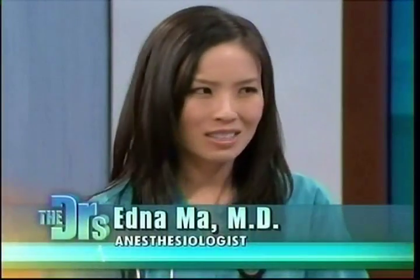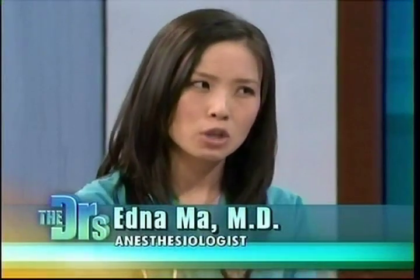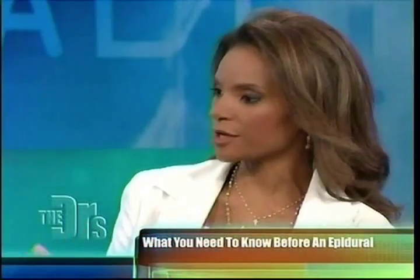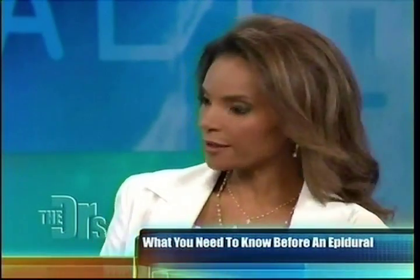I know there's some concern, but your baby won't be more drugged because the medication is designed just to stay around the nerve roots, just where you're having pain from the waist down. So the amount that gets into your bloodstream is negligible, if any at all. That means the drugs don't cross over the placenta and don't affect your baby. And the overall labor experience is a lot more pleasant for mom. Right, and she's absolutely right, it doesn't cross the placenta, and that's why a lot of moms and dads don't want to have the epidural, but it doesn't do anything to the baby.